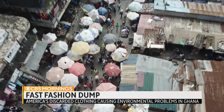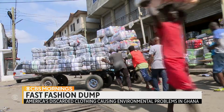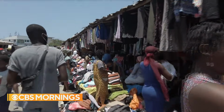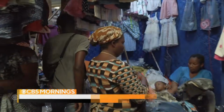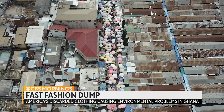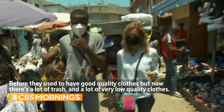In Ghana's Kantamanto Market, trucks offload these bales stuffed with our used clothing. It's estimated 15 million items arrive here every week. Ghana is only a country of 30 million people. That's fashion designer and activist Samuel Ting, who knows every inch of this 7-acre maze with its more than 5,000 stalls. Before, they used to have good quality clothes, but now there's a lot of trash and a lot of very low quality clothes.